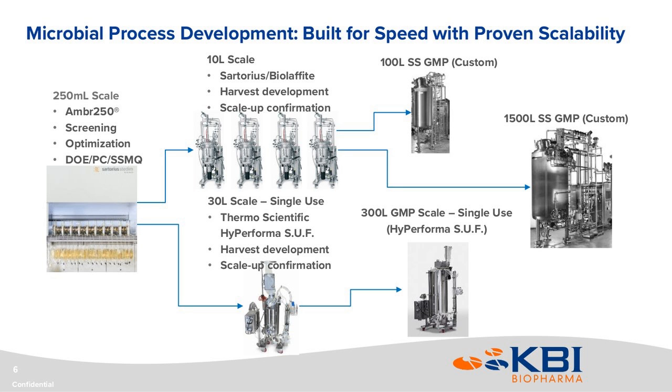And then, of course, from there, we move into our 300-liter suite at a GMP scale for manufacture, and that is also a 300-liter HyPerforma single-use fermenter. This scale, the 250 mL, the 30-liter, and 300-liter for single-use, is a system of development and train that is needed, and we have comparable systems across that train. I should mention the 300-liter suite is about 2 years old now, and I will get into what we've run in that suite and the performance of those projects historically.